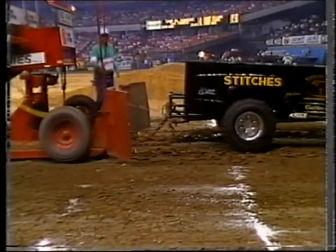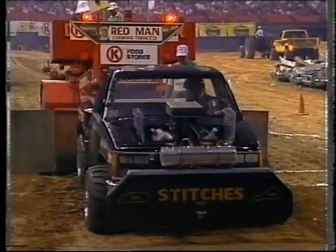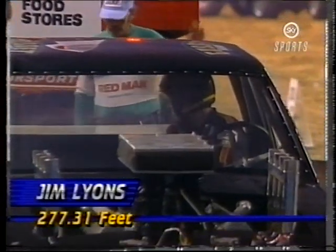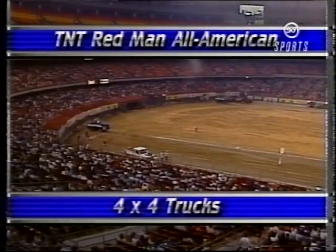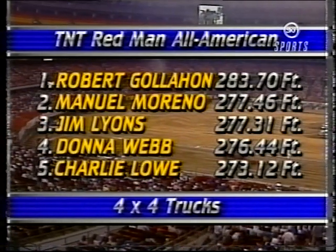Jim Lyons, Stitches at 277.31 feet. Not far enough. That puts Jim in the third spot and bumps Donna Webb down into fourth. Well, Paul, you seldom see a man as dominant in this class as Robert Gollahan has been so far.